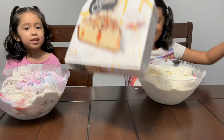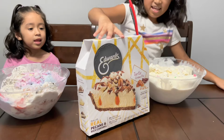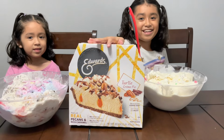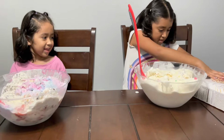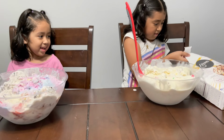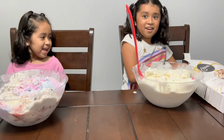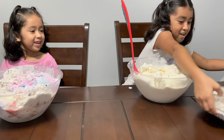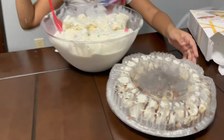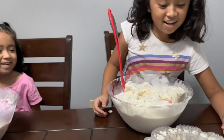This one is the ice cream pie. Oh my gosh, it's big. Ta-da! Wow, it looks wonderful.